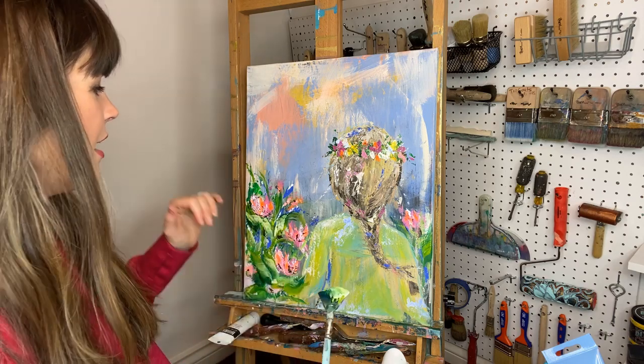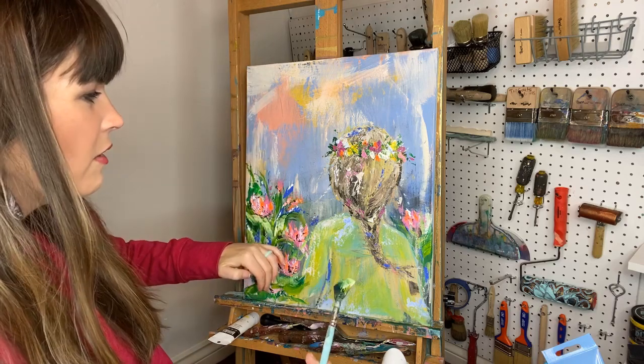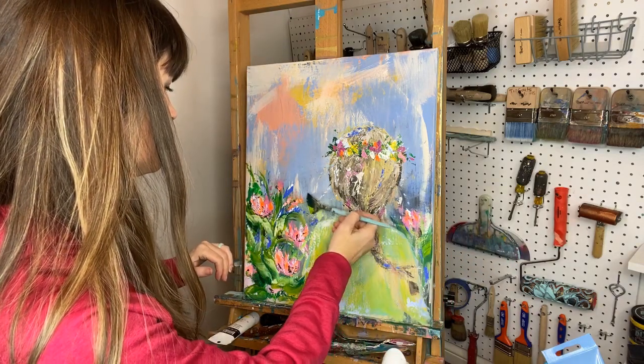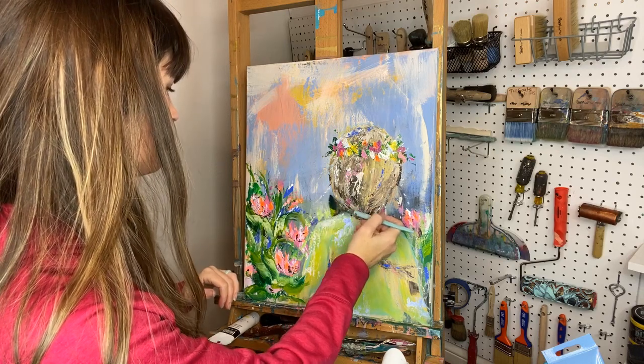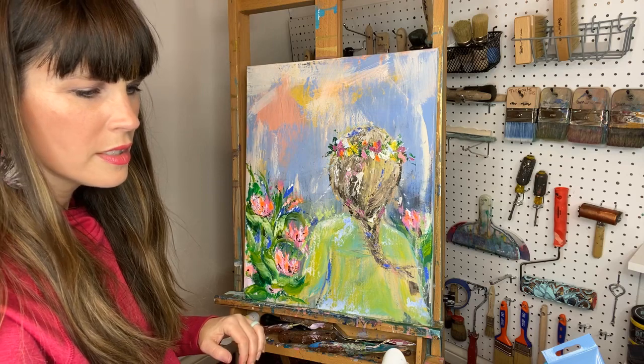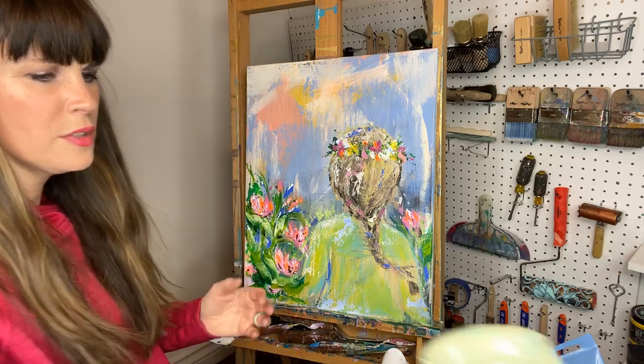Okay, I am loving how all of this is looking. I want a little bit of green up here. And then I want to take my petticoat.